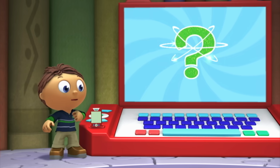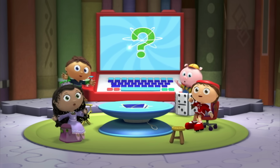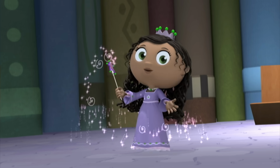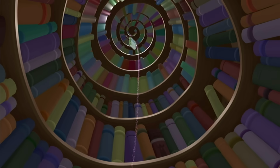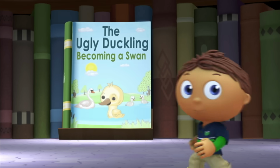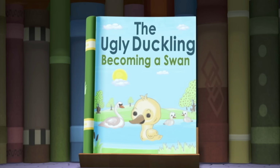Good question. When we have a question, we look in a book. What book should we look in? Peas and carrots, carrots and peas. Book come out, please, please, please. Let's read the title of this book. The Ugly Duckling, Becoming a Swan.